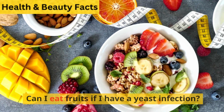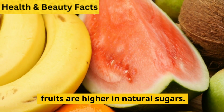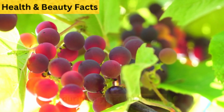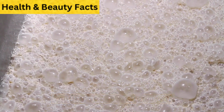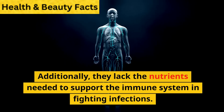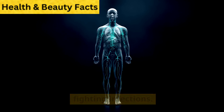Can I eat fruits if I have a yeast infection? While fruits are generally healthy, some fruits are higher in natural sugars. It's advisable to limit or avoid fruits like grapes, melons, and overly ripe bananas during a yeast infection. What's wrong with processed foods in the context of a yeast infection? Processed foods often contain added sugars and preservatives, which can contribute to yeast growth. Additionally, they lack the nutrients needed to support the immune system in fighting infections.